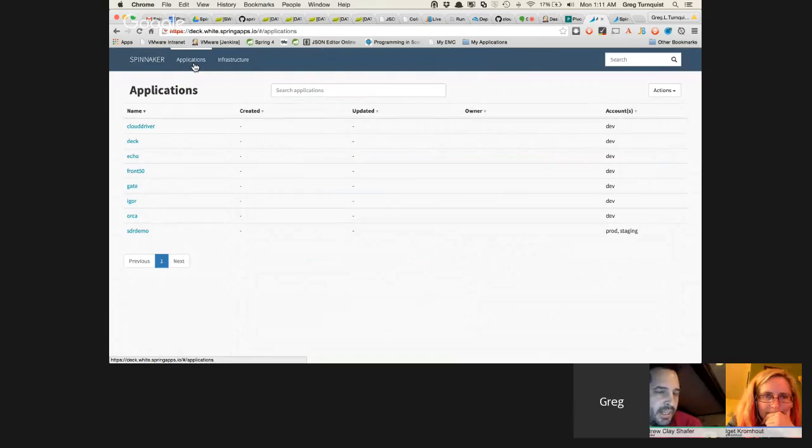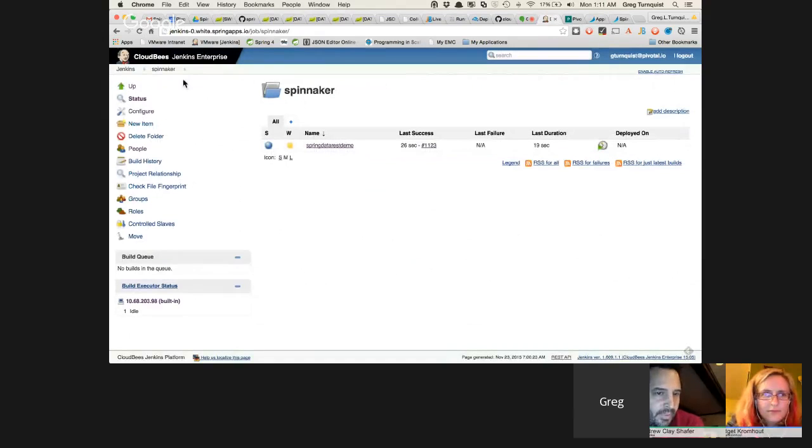That was the standard Jenkins, right? That was the Jenkins UI we were starting this on. This is the Jenkins UI, and this actually is the enterprise copy that we include with Pivotal Cloud Foundry. If you're a client, you can install this, and then you go and get a CloudBees license.